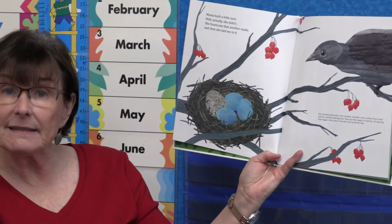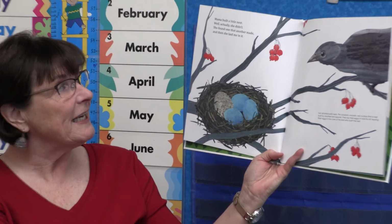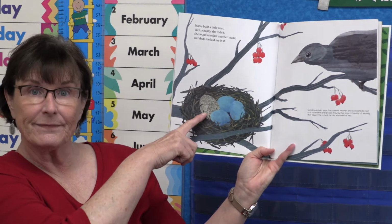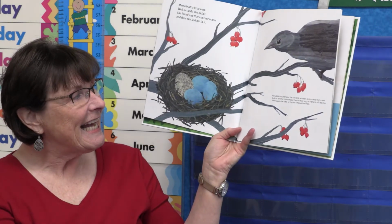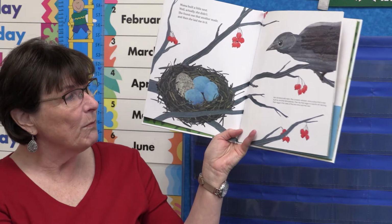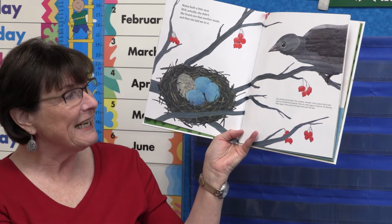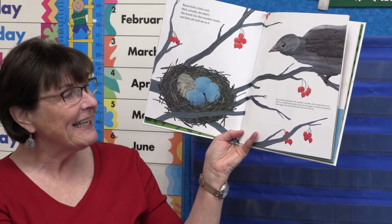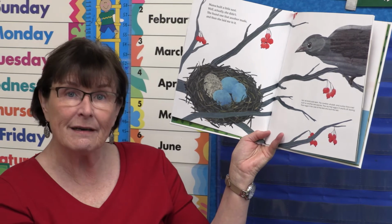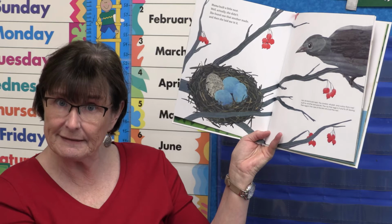Mama built a little nest. Well, actually, she didn't. She found one that another made, and then she laid me in it. Not all birds build nests. The cowbird, the whydah, and the cuckoo find a nest built by another bird species. They lay their eggs in it and fly off, leaving their eggs in the care of the bird who built the nest. That's an interesting way to parent, isn't it?